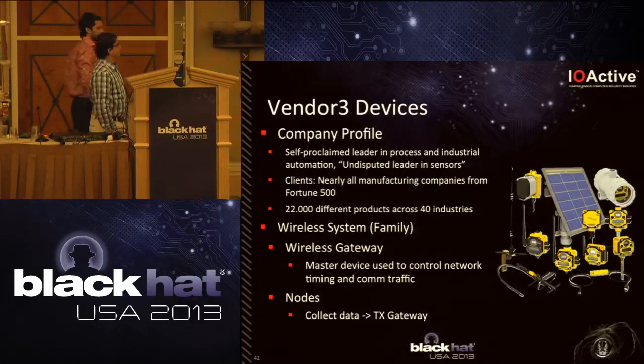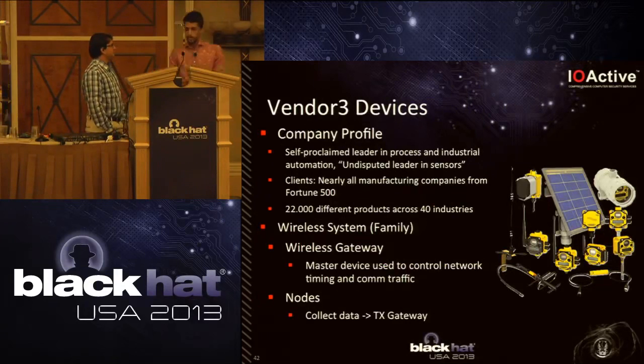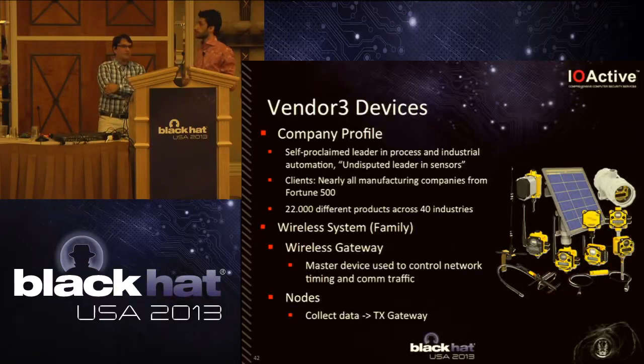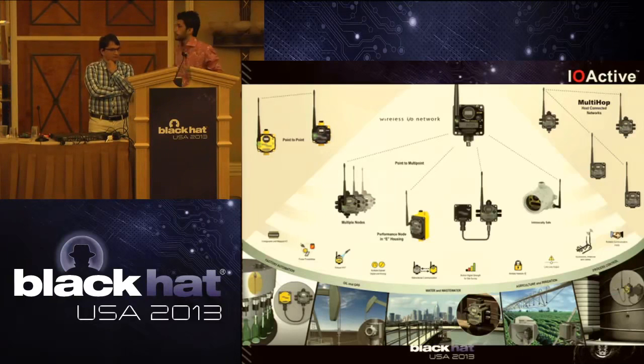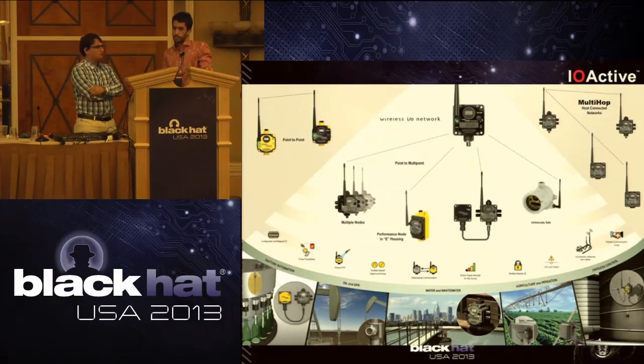Okay, the profile of the third vendor that we are going to review today is a very known vendor in sensors. They claim that they are the undisputed leaders in sensors. The topology of the devices that they provide is nearly the same as the other ones that we already saw. There is a wireless gateway that collects information and the transmitters that send it to the gateway. Possible topologies and applications are, for example, in oil and gas facilities, and there are different kinds of possible interconnection between them, point-to-point, multi-point. They are mainly used in water treatment plants and all kinds of stuff that involves reading physical values.